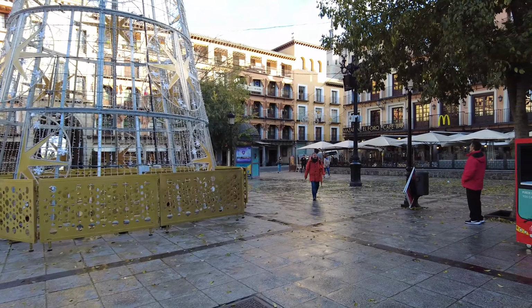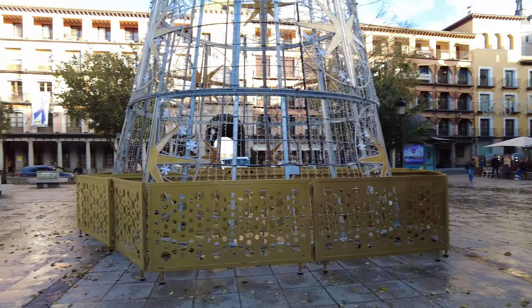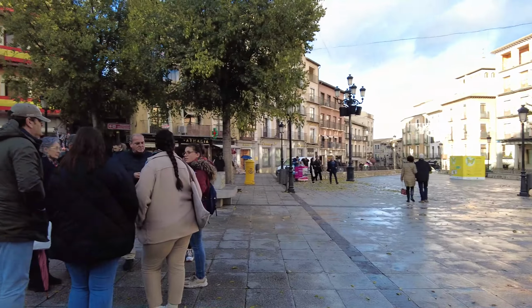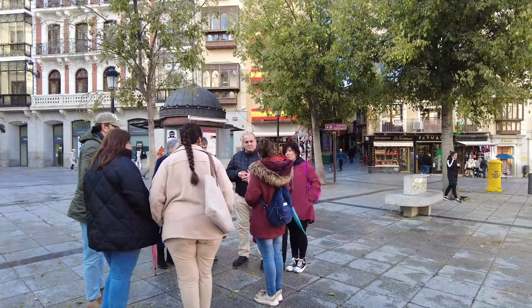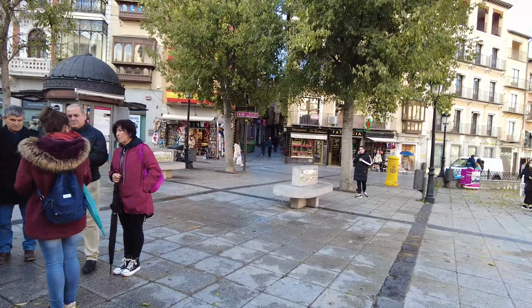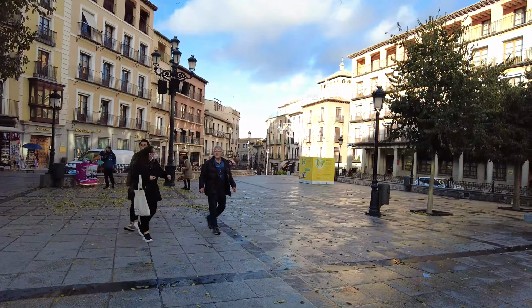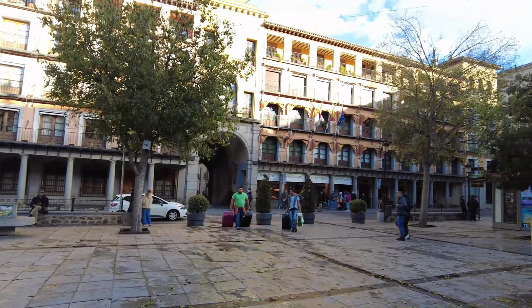And in this square you can find walking tours. There's lots of guides here during the day. For instance, this is a tour going on right now, and they work for tips. So there's guides that also speak English in different languages. So if you haven't planned anything and you're looking for a local walking guide, this square is a great place to start to look for one.